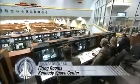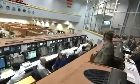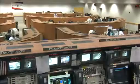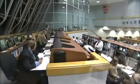It takes hundreds of controllers to orchestrate a space shuttle launch. Their office on launch day is one of the most unique workplaces in the world, a firing room at NASA's Kennedy Space Center in Florida. The firing room serves as the nerve center on launch day.